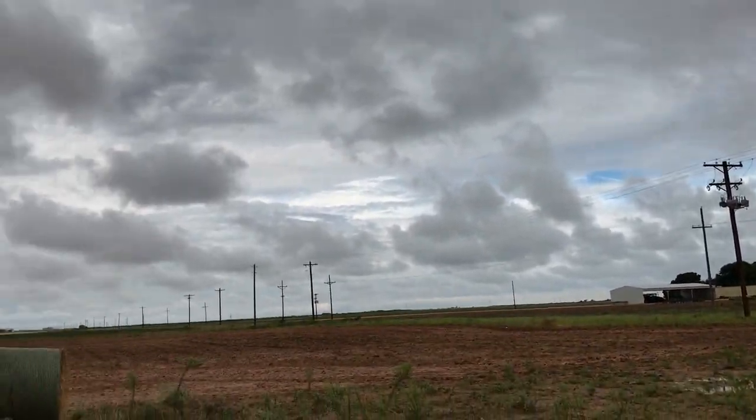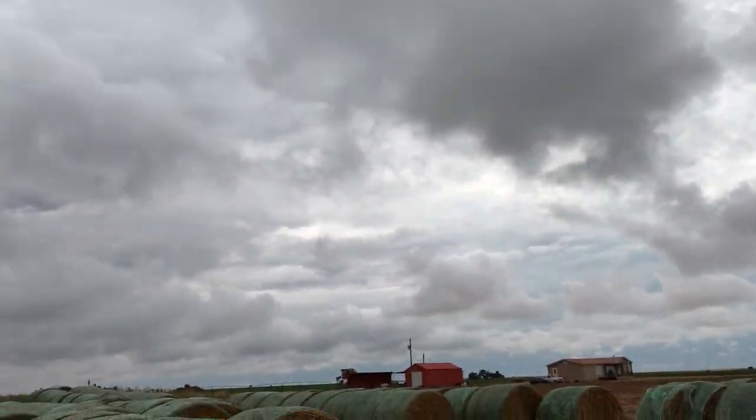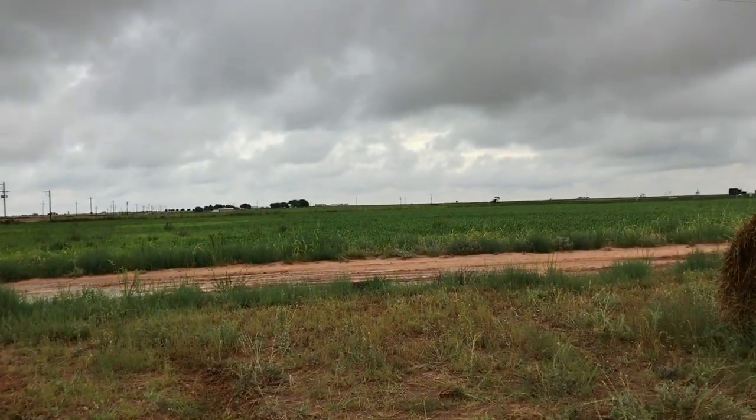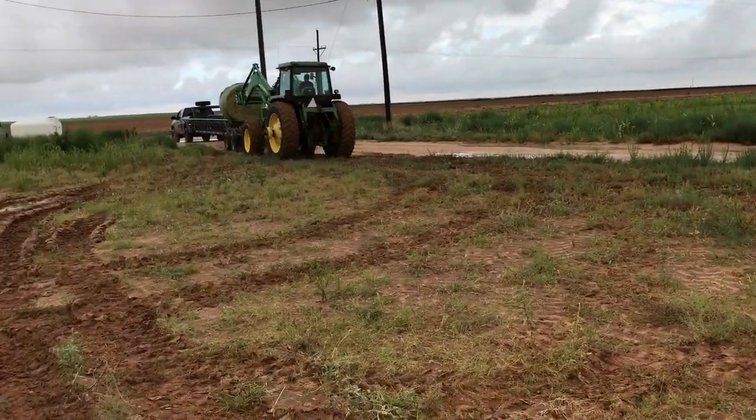Still beautiful outside, got some clouds. Like I said, we got 1.25 inches of rain, beautiful rain, perfectly timed. Everything's gonna be green after this. For some reason, every time it rains, people want bales. Right away, got a call this morning, hey, can you deliver 10 bales or 20 bales? So that's what we're doing.